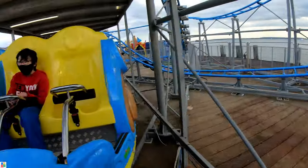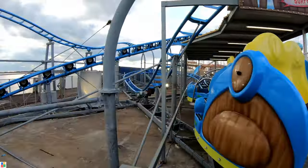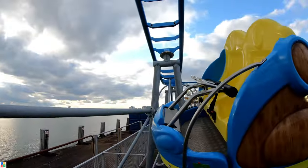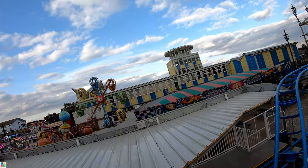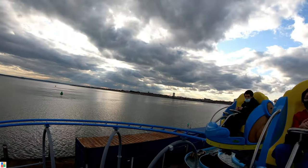Jesus Christ. Whoa. That was a spin and a half. So there's that one in the back of this car, which is one cool bit of a spin going on.